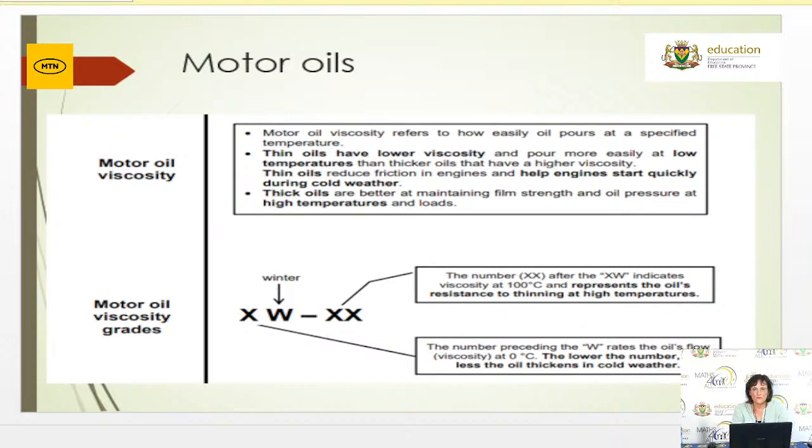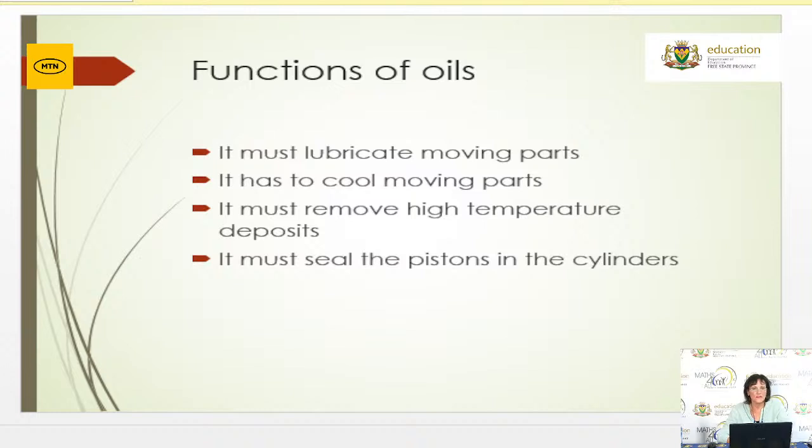The functions of oil is that it must be able to lubricate moving parts. It has to cool down moving parts. It must remove high temperature deposits, clean the sludge is the way that we say. It must seal the pistons in the cylinders so that there is no leakage. That is what that means.